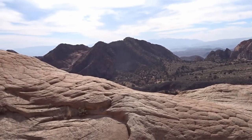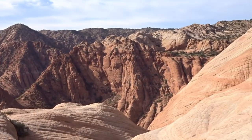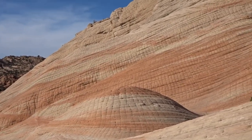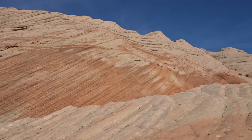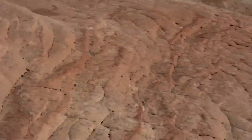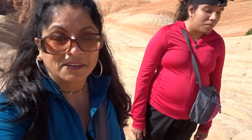Gotta do it slowly, otherwise it gets kind of blurred. Look at these formations, right, Brianna? That's pretty good. Now we're gonna work our way back. Did you like it here? Yeah. It's pretty. Now we're gonna go find our place to set up our tent. All right, we'll be back soon.